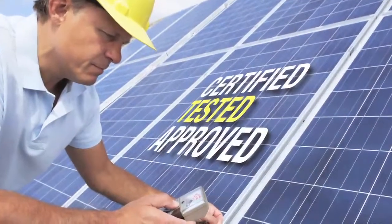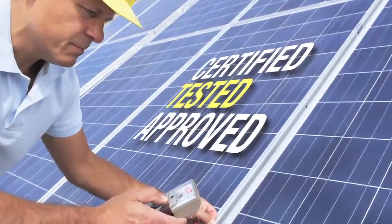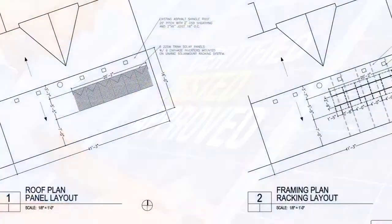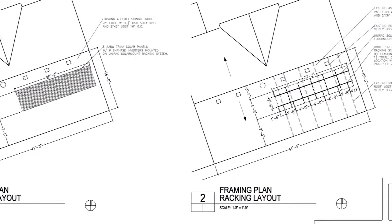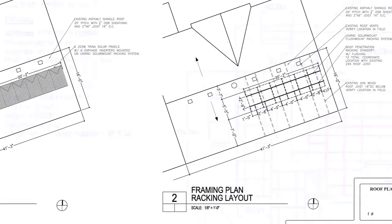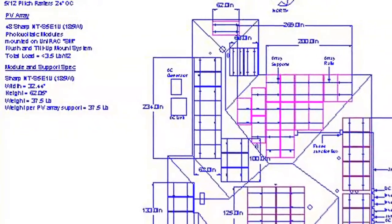In Florida, every solar system has to be certified and tested, and system approvals or templated designs are part of the Florida Solar Energy Center, or FSEC, approval system. That process is there to help building officials not have to go through tedious plan review and electrical design for solar thermal and solar electric systems.